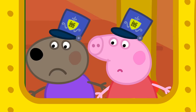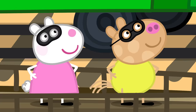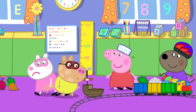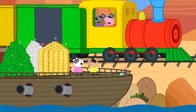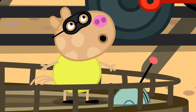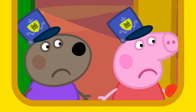Robbers! Oh no! Pedro Pony and Susie Sheep are pretending to be train robbers. Can we have all your treasure, please? No! Oh, okay. You're supposed to steal the treasure, Susie. Oh! We have stolen all the treasure! Hooray! What do we do now? You escape. Oh, yes! Yee-haw! Yay! Come back, you naughty robbers!